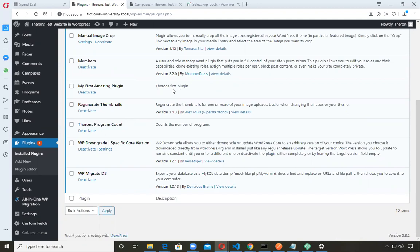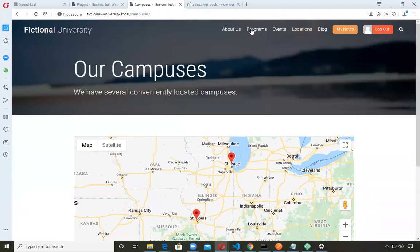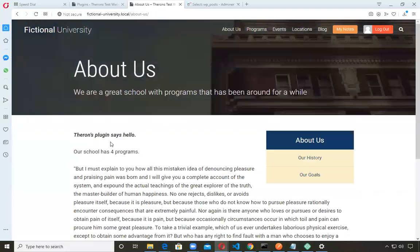But as you can see, what is this all about? Well, I've got them activated. And the count plugin that you can see, this Theron's post plugin, when you go to the About Us, that's what this is. It's counting dynamically the number of programs that you have in your system. So if I added another program in the system and I went back to About Us, or if I deleted one, this would either show 5 or 4.